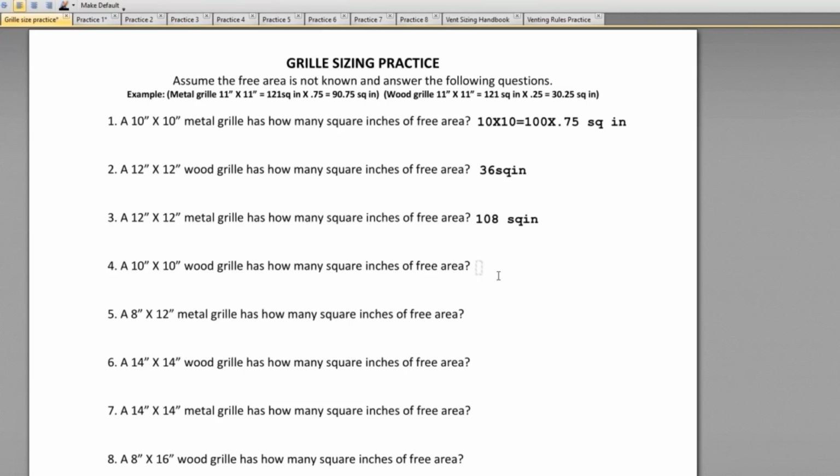Number 4. Okay, 10 times 10 is 100. It's a wood grill, so times that by 0.25, and you get 25 square inches. Very good. Okay. What'd you come up with on number 5? Okay, 8 times 12 equals 96. Metal grill, times that by 0.75, you get 72 square inches.